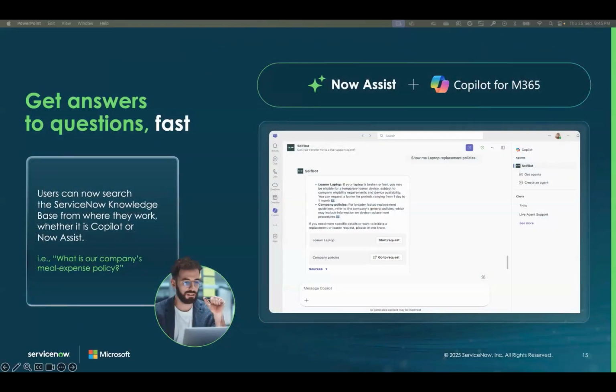Okay, the first capability is essentially getting answers to your questions fast. With this integration, searching the ServiceNow knowledge base has never been easier. Users can search the ServiceNow KB either from Copilot or from your Now Assist virtual agent. Even in this example, you can see I wanted to look for laptop replacement policies. The bot which I created, the Now Assist enabled virtual agent, brought the summary of all the KB articles. It found two KB articles, highlighted here as one and two, and summarized what they had. If there are any next step actions, for example start a request or go to a request, it will also prompt your users to take that next action.